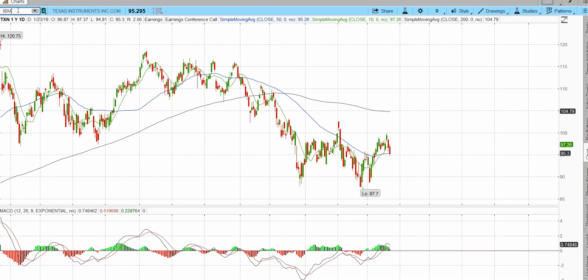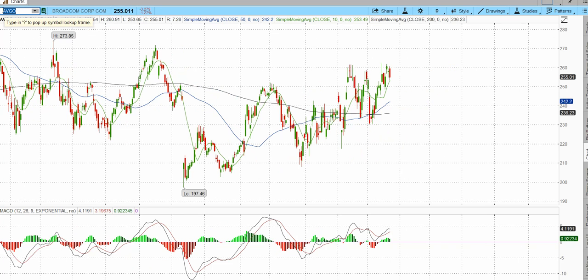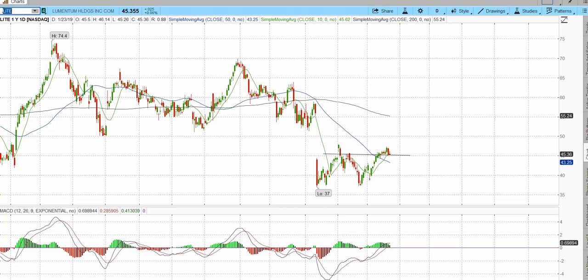Micron, Texas Instruments, IBM. It's a gap higher, and we've got to really wait to see if there's going to be price strength confirmation. That one's been a dinosaur forever, and maybe it's starting to finally wake up. Avgo. Still looks promising on Avgo. It's very slow moving. OLED, nothing going on. Lite, I don't see too much going on.